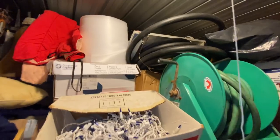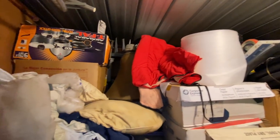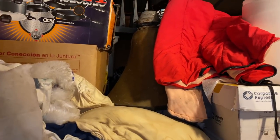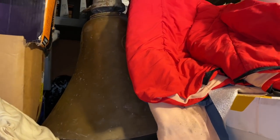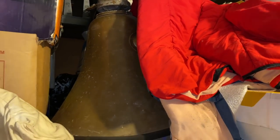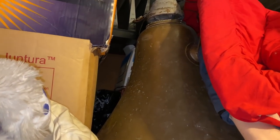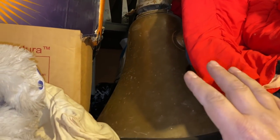Let's keep looking around. What do we got back here? Okay, here's another thing right here that I'm definitely interested in. And a few of the bidders were interested. What is this right here? From the door, we're a little bit closer now, but from the door it looks like a brass or copper bell, okay? But that would weigh so much.